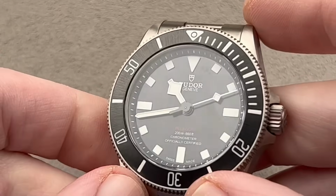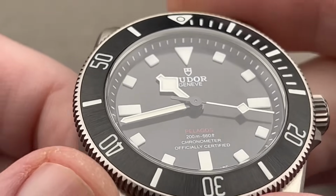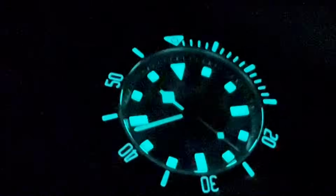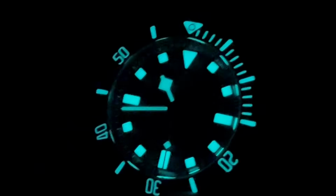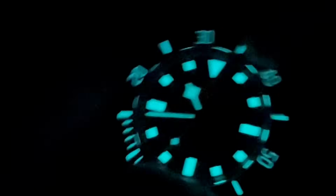The dial is No Date, featuring, if you get close enough, solid applique blocks of lume. So those look printed, but they're not. They're solid bricks of lume that give the watch a cool three-dimensional aesthetic in the dark. You can also see all three hands lumed as on the sub, and these are the snowflake style hands as seen on Tudor Submariners in the late 60s through mid 70s period.